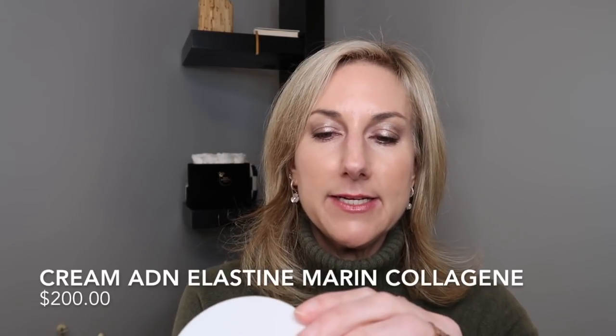It does feel a tad heavy on the skin, and I think when I was recommended it, my skin was not as balanced, but since I've been using this entire line, I feel like my skin is very balanced and it is not feeling so dry as when I initially started it. So that being said, I just got 2 different creams that I love, and the first one is the CREME ADN ELASTINE Marine Collagen MARIN.